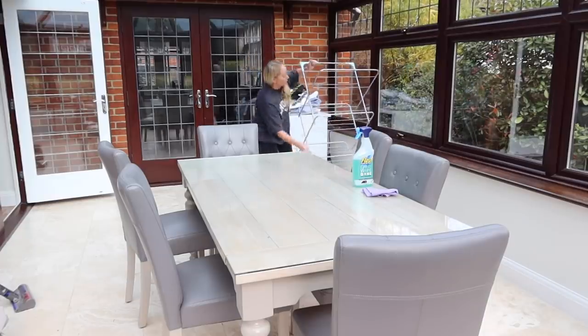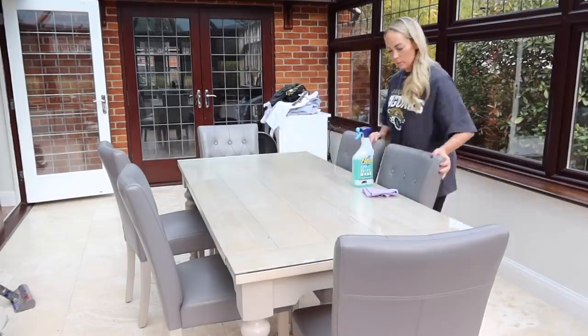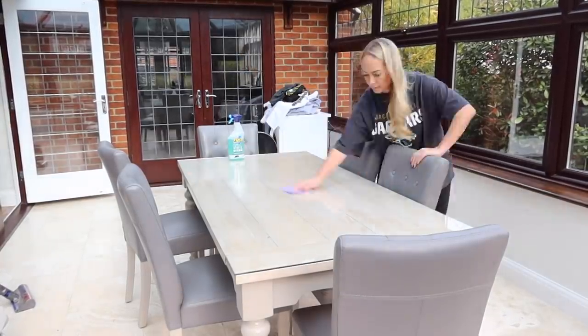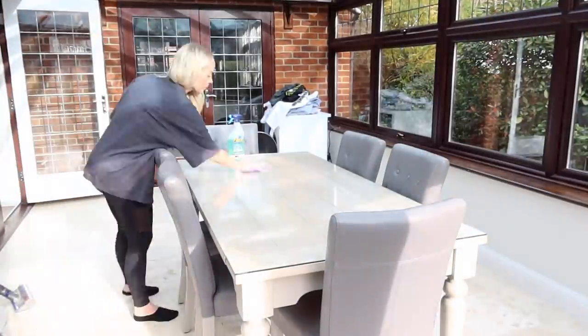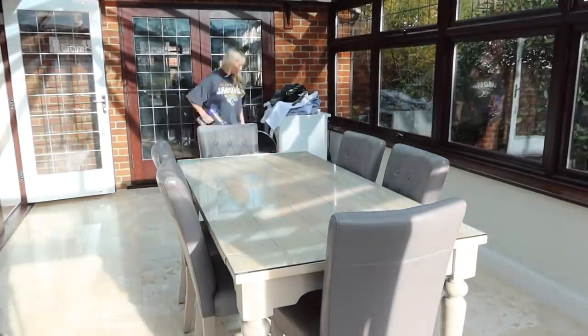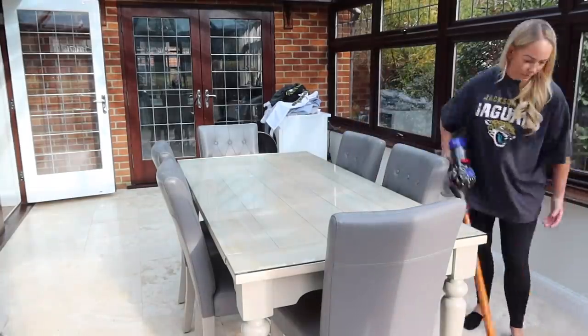So now I'm downstairs and I just need to do a few jobs like laundry and a general clean. It's not too bad downstairs today. Today the main thing that I needed to do was really clean the upstairs, but we are having company tonight. We're having Matt's mum over for dinner, and there's nothing like having company over to make you clean your house.